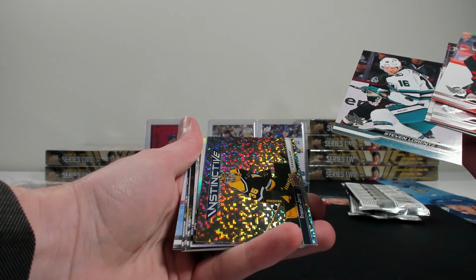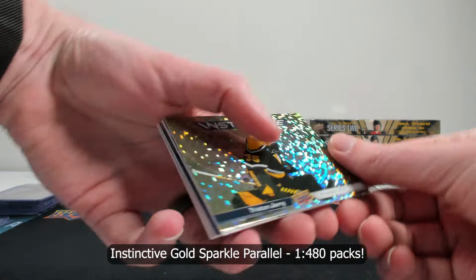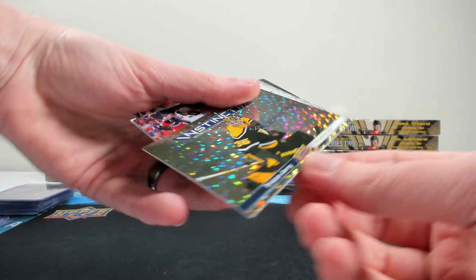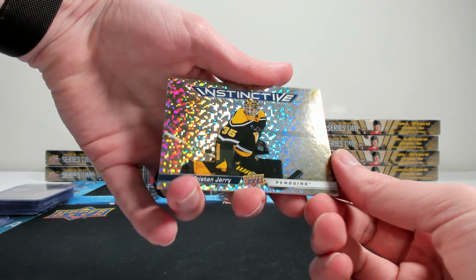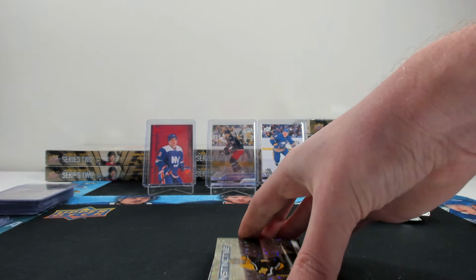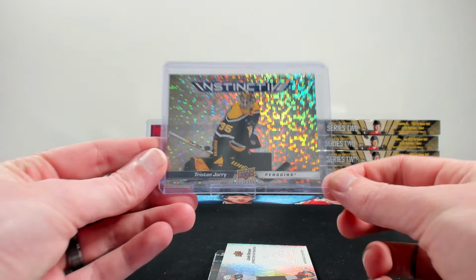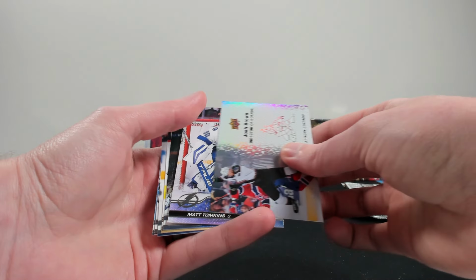Ooh. Oh, I think this might be numbered. I think this is an instinctive gold. This might be numbered. I thought these were maybe not numbered, but just super rare. But Tristan Jarry on the instinctive gold parallel. Some of the gold sparkles are numbered, I believe. Some aren't, but that's pretty cool. Pretty cool looking card. I'll try and save a regular one so you can get the comparison.